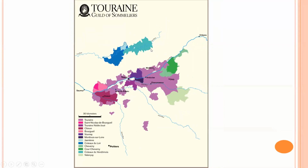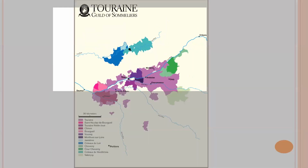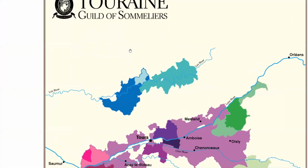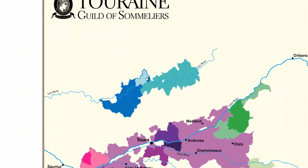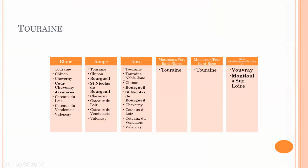Let's not forget either that on the northern portion, you have the Coteaux du Loir and the Coteaux du Vendômois, plus you've got this small little subregion within the Coteaux du Loir known as Jasnières, which is also a Chenin Blanc area. Pretty cool. So let's take a look at those permitted wine styles for the Touraine area.